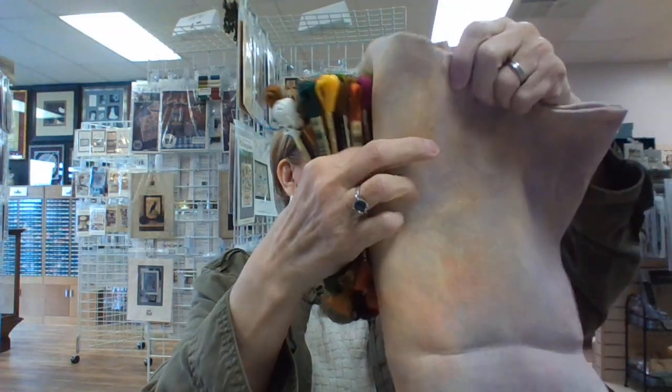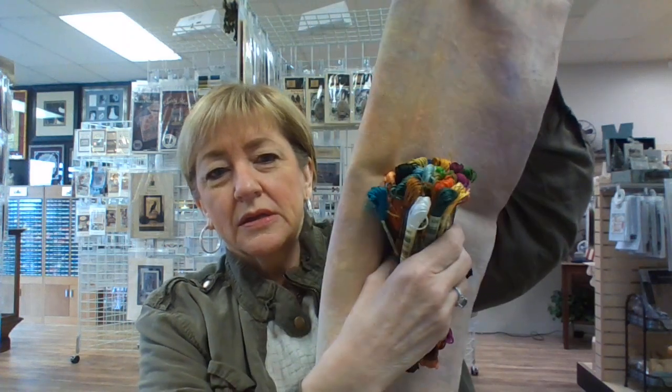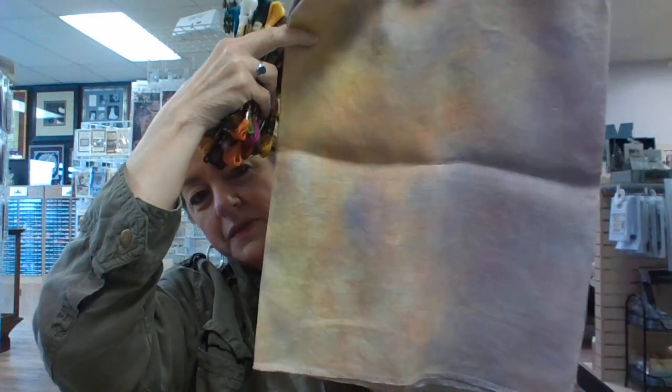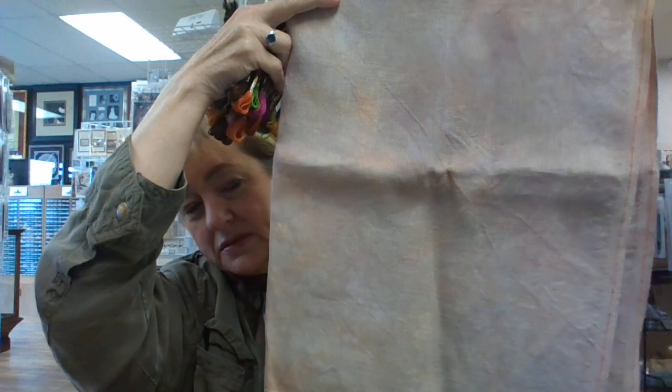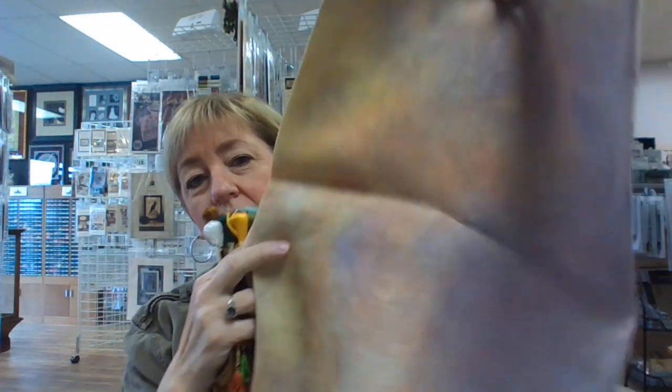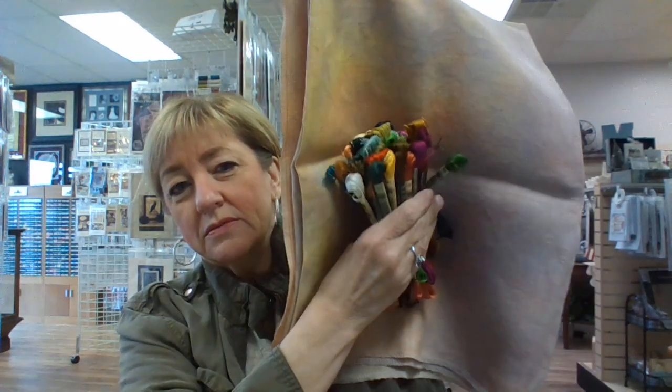The other color is called Melody, I believe. Let me look. Melody. It has more oranges and yellows, a little bit of purple, and it's not quite as pink. Well, in some places it's not quite as pink. It depends on the part of it that you look at. This side's more subtle. This side has more color to it. But the colors will look fabulous on there also.